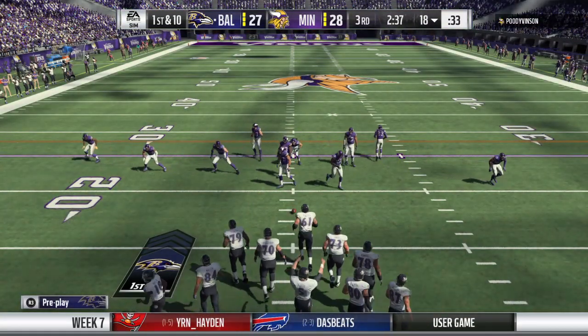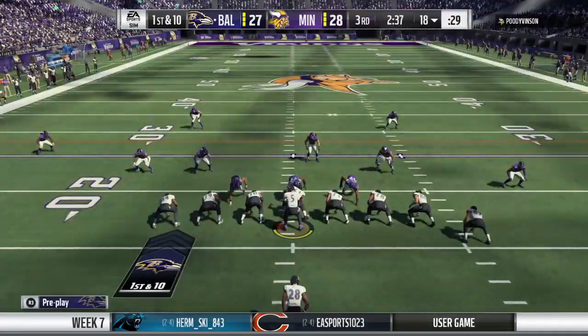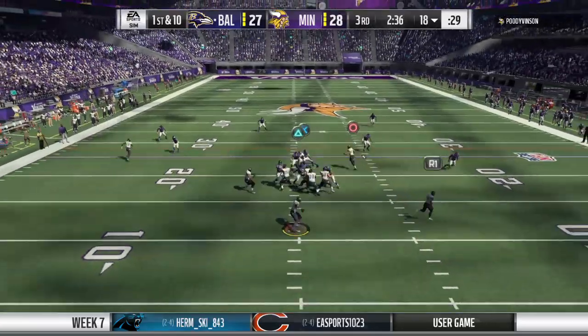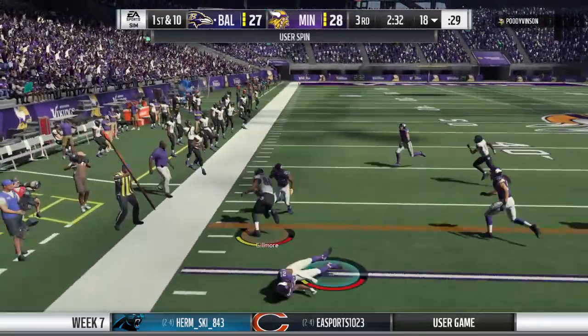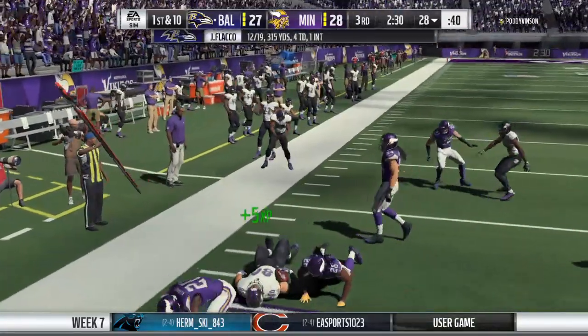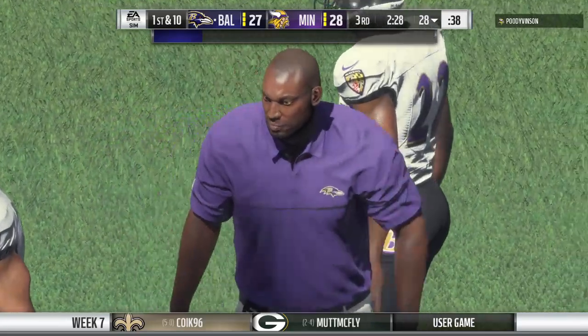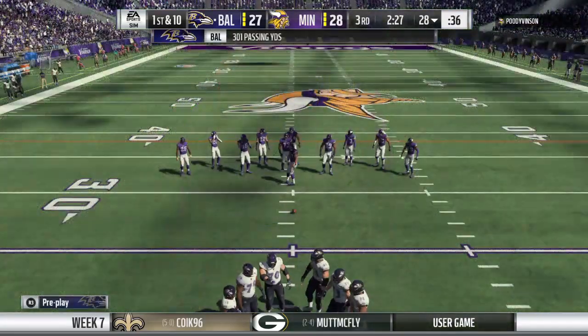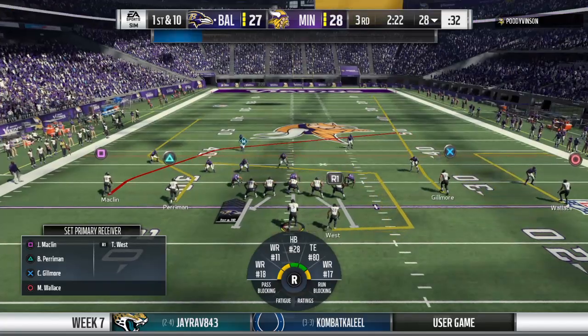And the D-line pinching together, must be expecting the run. On first down, Flacco. Caught left side, Gilmore. And he's taken down, but not before he gets this across the 25-yard line. It'll be a gain of 10 to start the drive out, and by a few inches, that'll be a first down.